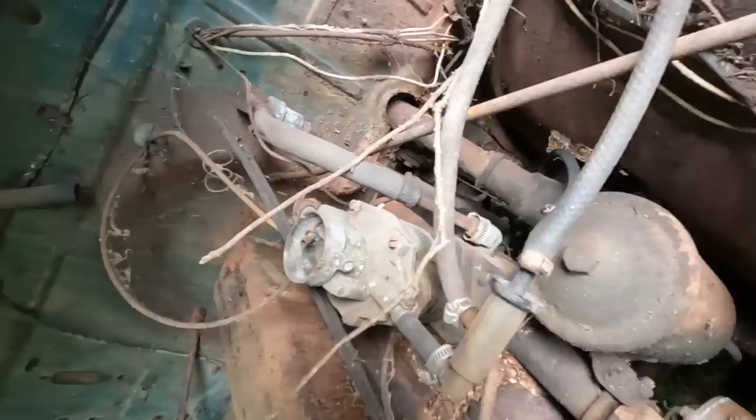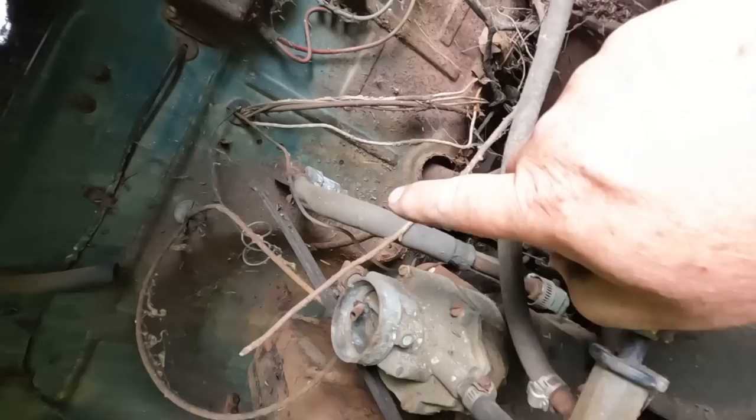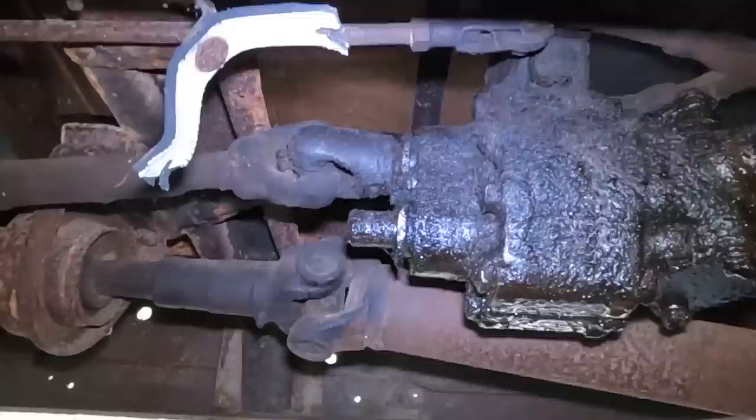See a big vacuum line coming off the manifold. Get the sticks out of here. See a big vacuum line coming off the manifold. So this thing has a hydrovac system under there somewhere. Let's go take a peek. There you can see the hydrovac unit. And there is the PTO drive through a long shaft with a carrier bearing, then more shaft, and then the actual hydraulic pump part. There's a better view of the hydraulic pump.